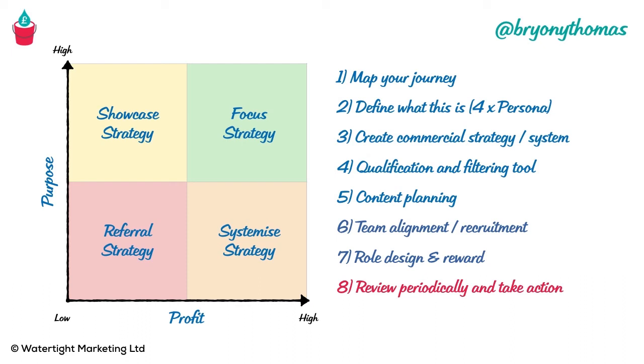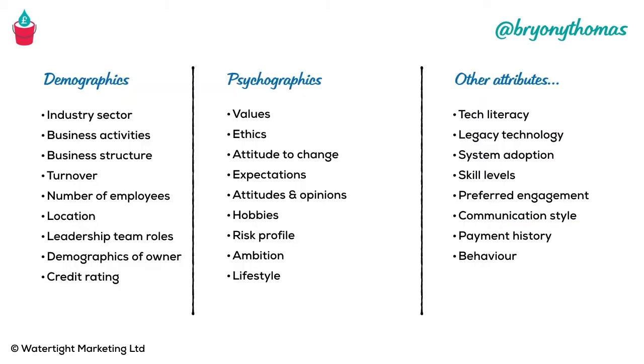So let me remind you what those bases were to think about, so that you can organise people into those different boxes. There's the demographics, the things that you can observe. So we're talking here about industry sector, the business activities that they undertake. The structure of their business might indicate how well and how profitably you can work with them. The size of their business by turnover or by number of employees.